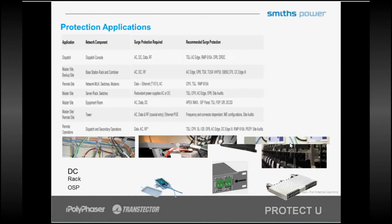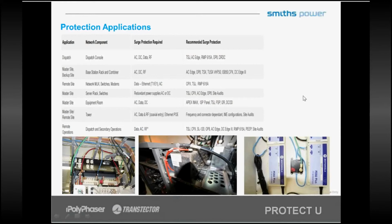We've got a few really nice guidelines set up with marketing and with the LMR strategic manager, Reed Hardlocker, where we can offer specific solutions for each piece of the equipment. So this is a nice summary chart. At a glance, you can see what products go into those types of sites. So at the dispatch counter, you'll have that equipment rack where you'll see opportunities for TSJ and AC Edge. At the master sites, you have opportunities for AC power protection, the data and the coaxial power protection. Remote sites have that same set of architecture, same sets of needs. And we can basically help the customer find a good fit for any of their copper protection requirements.